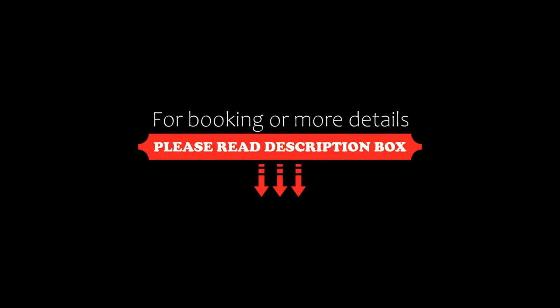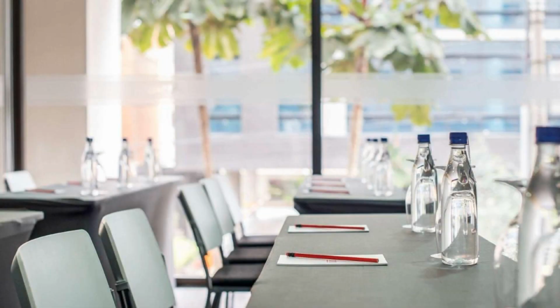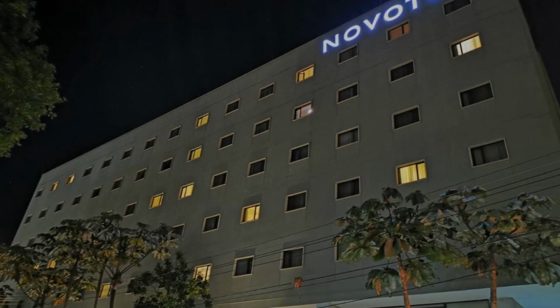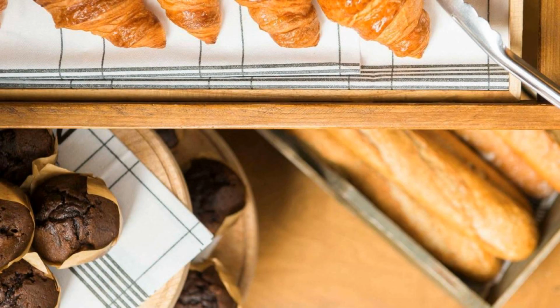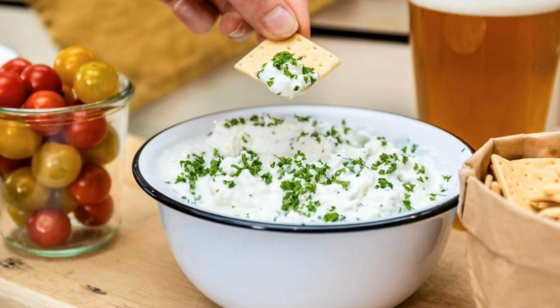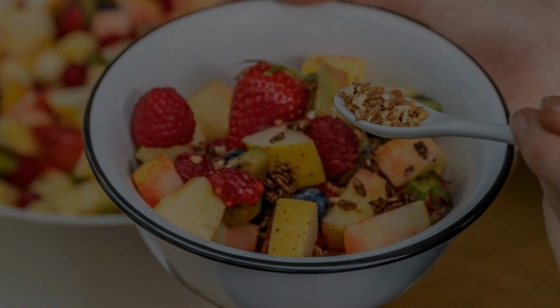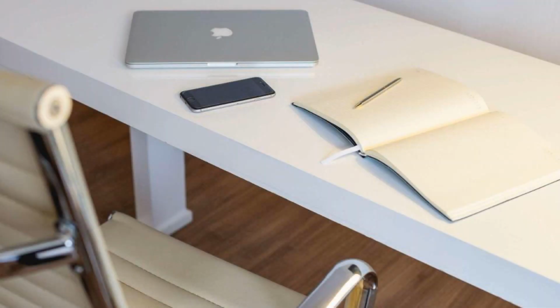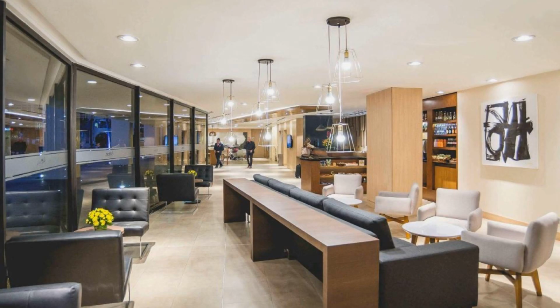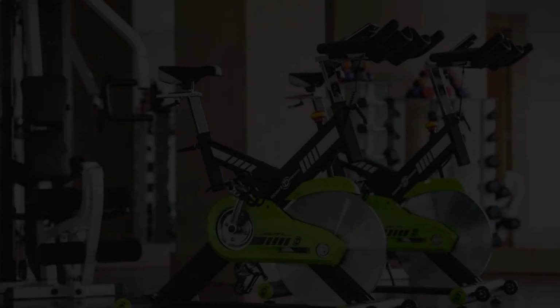The check-in time of this hotel is 3 p.m. and the check-out time is 1 p.m. Pets are allowed in this hotel. The hotel expects major credit cards and reserves the right to temporarily hold an amount prior to arrival. Guests are required to show a photo ID and credit card at check-in.